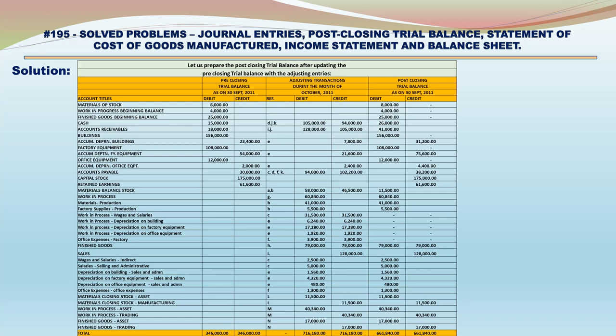sales 128,000 credit, wages and salaries indirect 2,500 debit, salary selling and admin 5,000 debit, depreciation on buildings sales and admin 1,560 debit, depreciation factory equipment sales and admin 4,320 debit, depreciation office equipment sales and admin 480 debit, office expenses 1,300 debit, material closing stock asset 11,500 debit, material closing stock manufacturing credit 11,500, work in process asset 40,340, work in process trading 40,340 credit, finished goods asset 17,000 debit, finished goods trading 17,000 credit, total debits 661,840, total credits 661,840.